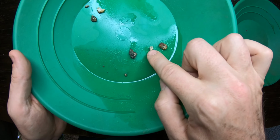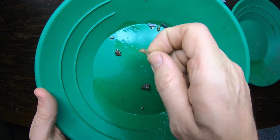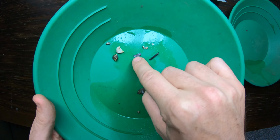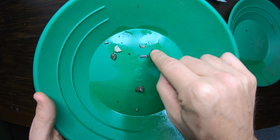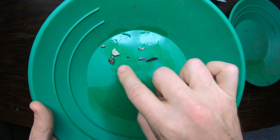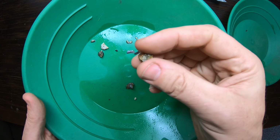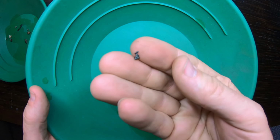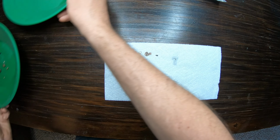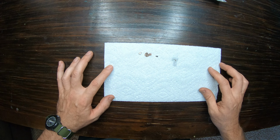And the rest of this stuff, there's pyrite, more pyrite, some quartz with some pyrite on it, and a couple little flat pieces, looks like maybe graphite, or slate, probably, I don't know what that is. Some pyrite. Lots of little pieces of pyrite. That one's actually pretty cool. So we're going to take a closer look at that. We're going to test these three. I got my test kit over here. So let's set that up and see what it is.